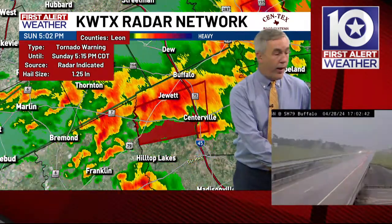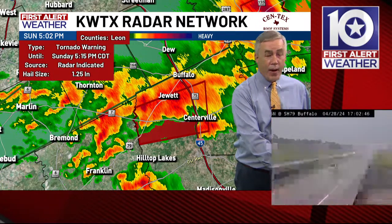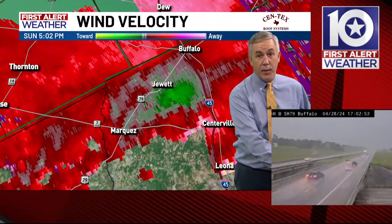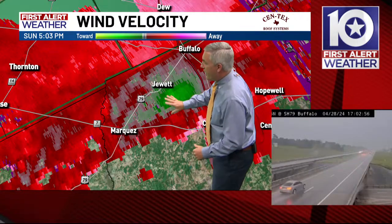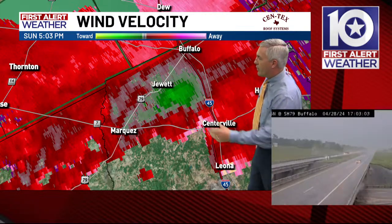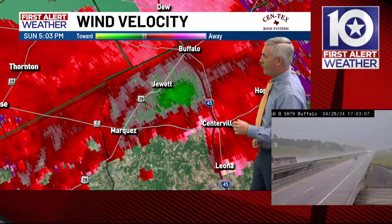So likely, again, a rain-wrapped storm that's produced some high winds and likely produced a tornado in and around the Marquette area as this storm has been working to the east and northeast. A little more of a northeasterly jog, so that's going to be good news for the folks in Centerville. This rotation is going to work likely just south of the Jewett area, just north of Highway 7, and if it continues on its track, it's going to pass just between Buffalo and Centerville as it works across the I-45 corridor. So we've got around 10 minutes left with this warning.